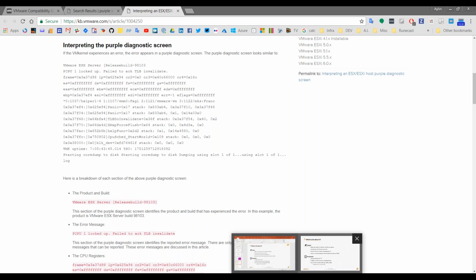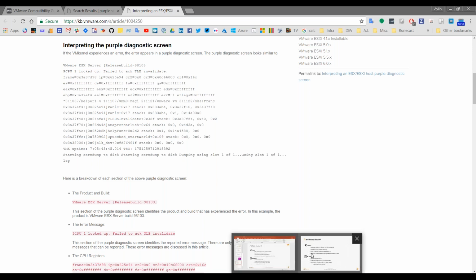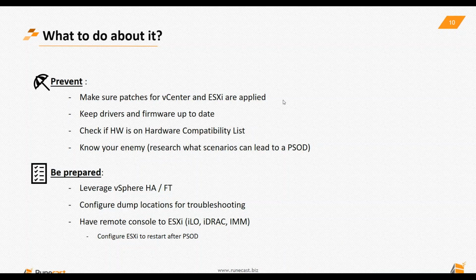After you recover it, you can also download the log bundle and look through the log files, seeing the events which preceded this event, in order to find the root cause of the problem. Thanks. So it looks like a lot of work, I would say. Yes, it is a lot of manual work. And as I said, knowing the enemy is probably the most important.